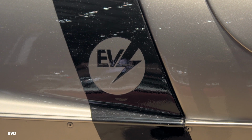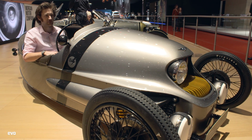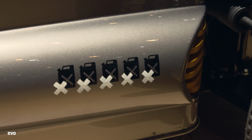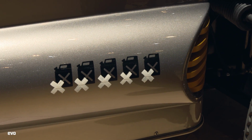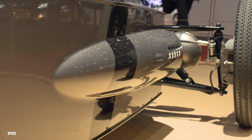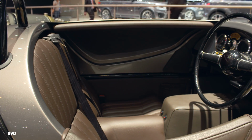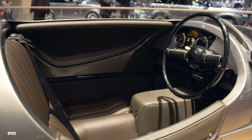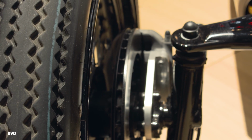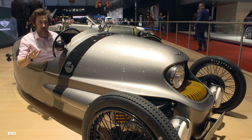So here I am, clearly at home in a Morgan three-wheeler, but it's a Morgan three-wheeler with a difference, because you can see there's no combustion engine on the front. This is an electric three-wheeler. Now apparently they've had mules running around in Malvern for a while now, and they decided to put it into this. It's got about the same sort of performance as the combustion engine car, 62 brake horsepower. They've tried to keep the weight very central. It's got a range of about 150 miles, and you can charge it in anywhere between 45 minutes and 8 hours, depending on how you're charging it.